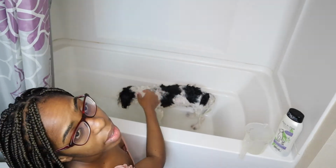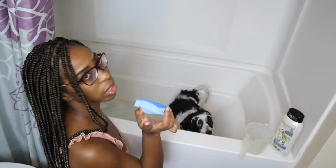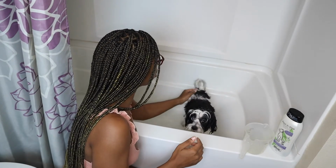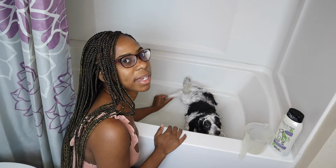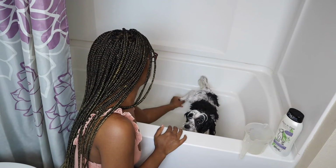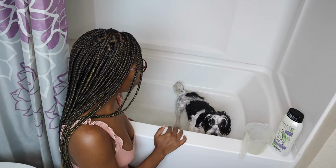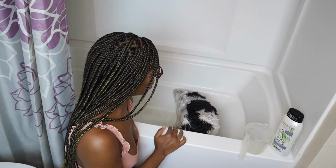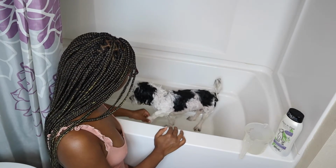Also, after I'm done bathing her, since she's a doggy and she has all this fur and dirt, I scrub down the bathtub with bleach and cleaning products just to make sure my bath is all clean again. The last thing I do is get in the shower after I just bathed my dog. I'm just going between the paws and her little feetsies, her toes, to make sure there's no dirt or anything in there.